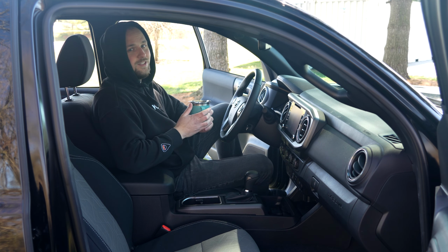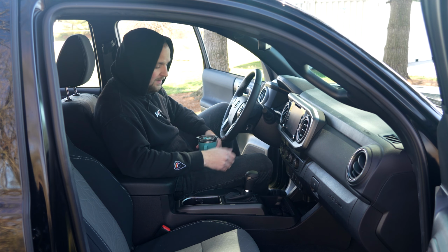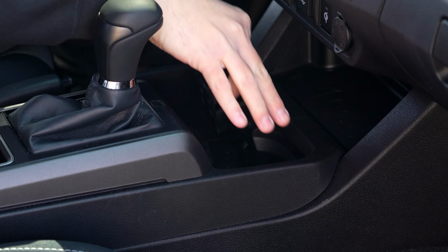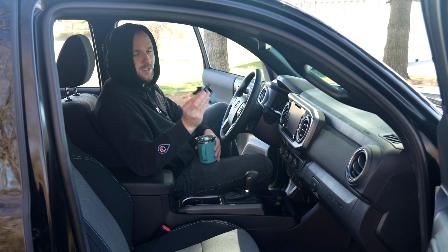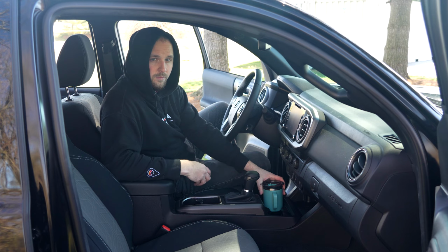But if you guys do have a mug that you want to put in your Tacoma's cup holder that will actually fit, you can just simply reach down and this just slides right out. And now there's a spot for your mug handle.